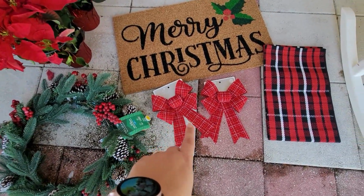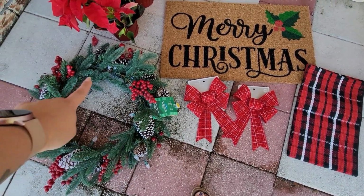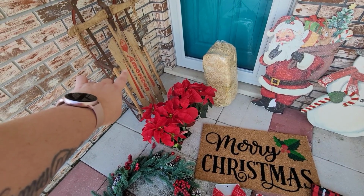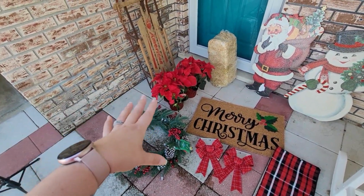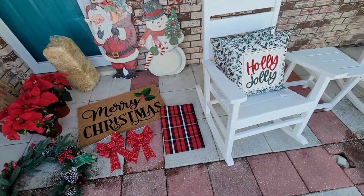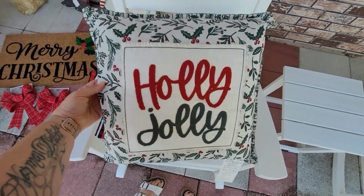I did pick up a couple of ribbons. I'm going to put one ribbon on the wreath here, and then I'm going to put the other ribbon on the sleigh. That way they can tie in together, but be separated at the same time. And then I also picked up these Holly Jolly outdoor pillows from Lowe's.